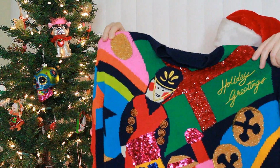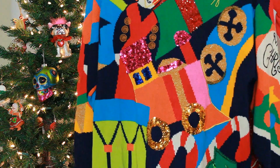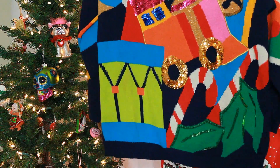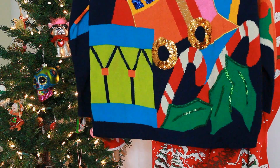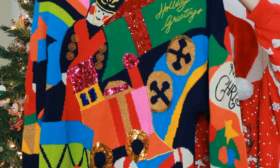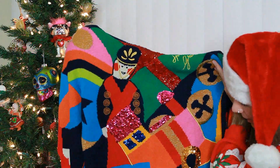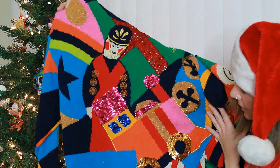Wow, guys, my next item is definitely a showstopper. Wow, here we go, guys. It is an absolutely beautiful, gorgeous, ugly Christmas sweater. It's one of those long ones. So here is the front. Just have you guys check it out, look at it, take it in. Okay. Wow, amazing. So much detail, so much pattern going on.